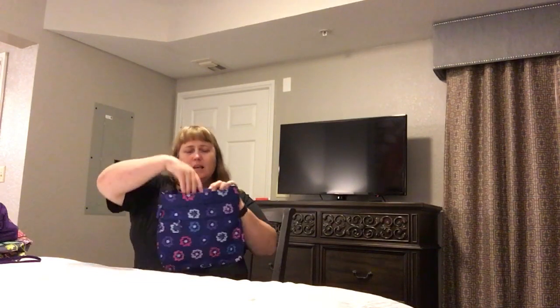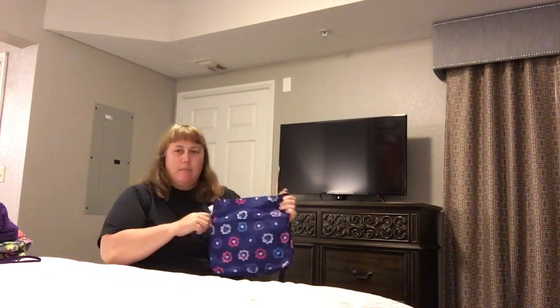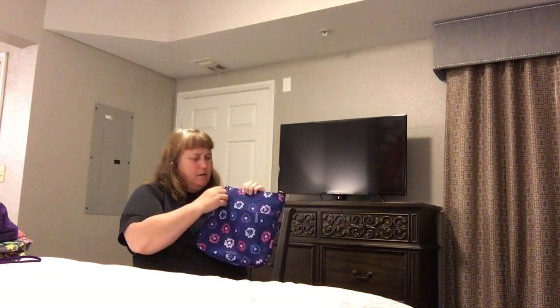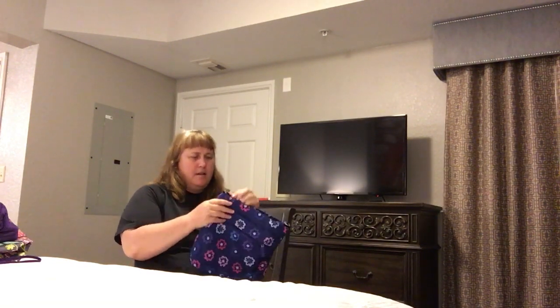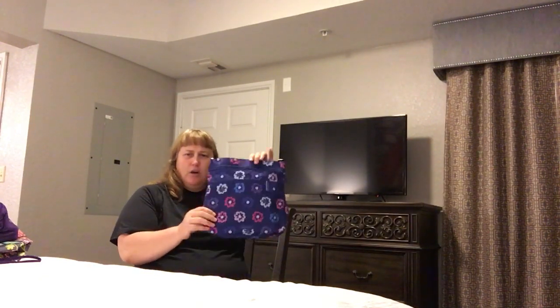All right. Speaking of triple zip hipsters, here's one in Ellie Flowers. This is a Lighten Up version, and it's basically the same, just lighter. Inside is that purple nylon. The strap is also a nylon strap, but that goes really well with the Lighten Up. So big slip in the back, you know, triple zip.